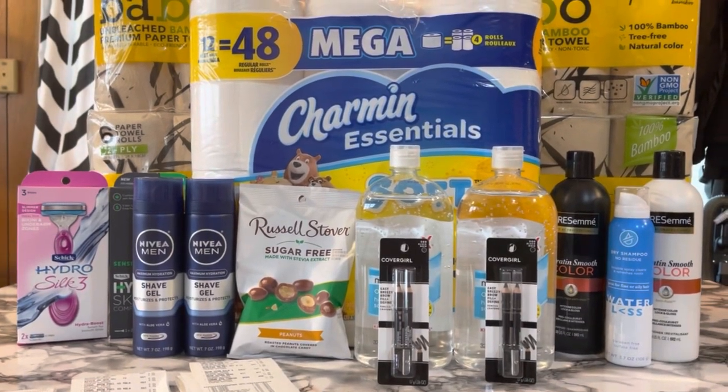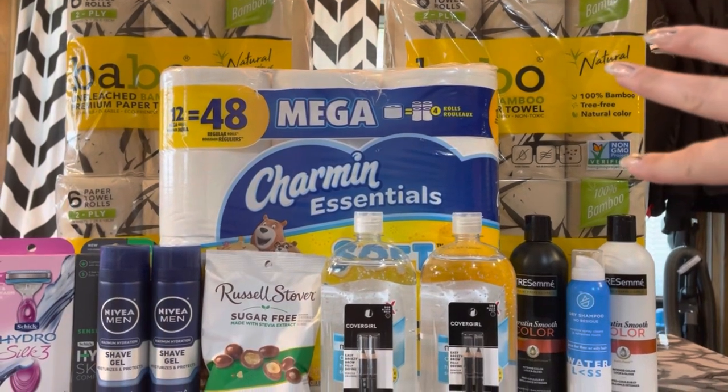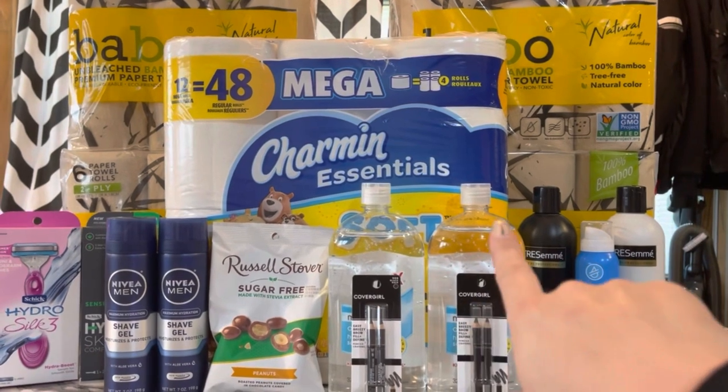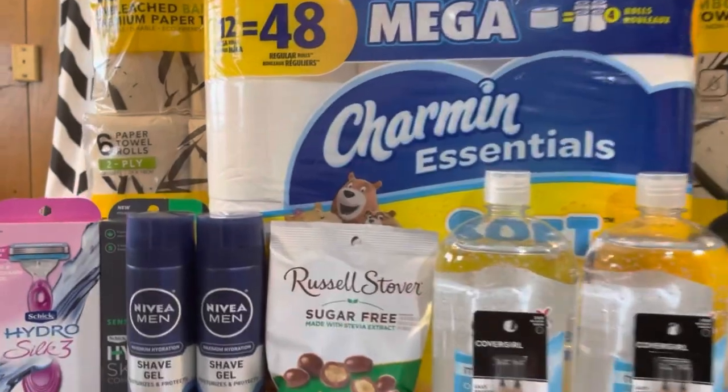I do have 4 different transactions. Now with the buy two, get one free, I did not want to mess with that, with putting that on anything else. Same thing goes for the two sanitizers there.